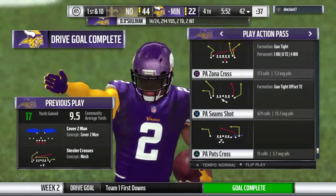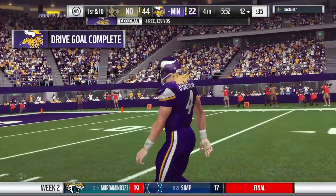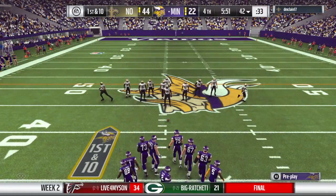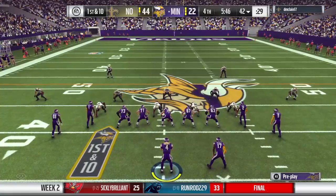17 yards on the pickup there, and the drive will continue. That looked like a pretty good route combination there because you've got to find a way to clear the guy running the drag, because when you do, you just put the ball on him and then let him run. Yeah, he's got some space.